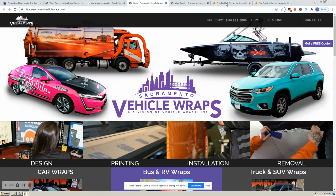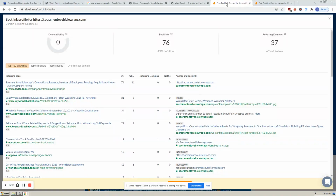We could go to reference links, we could go to all those kinds of things, but I'm going to go over here and check out their backlinks. This page checks out their backlinks. It's from Ahrefs. Very, very good tool. And we notice here that they have a 0 domain rating. That's 0 out of 100. They have 76 backlinks, which is more than 0. But look at who they're from. Sacramento Vehicle Wraps, which is their company. These are all from themselves. And you also notice that they start right here with a no follow. No follow means that you can't take the link and own it, that you have to go to their site and click the link from their site. So that doesn't count much for you, and probably is the reason why they have a domain rating of 0. So we can easily catch up to and beat these guys pretty easily, I think.